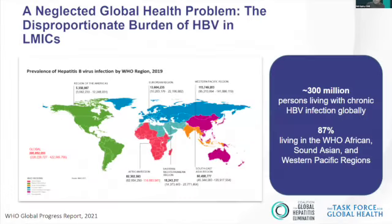So just by way of a very brief background, I think everyone on the line knows the immense burden of hepatitis B globally that we're facing. Over 300 million persons living with chronic Hep B infection globally. And one of the key themes within the epidemiology of hepatitis B is the disproportionate burden in low and middle income countries. According to the WHO Global Progress Report in 2021, 87% of the global burden is in the African, South Asian, and Western Pacific regions.